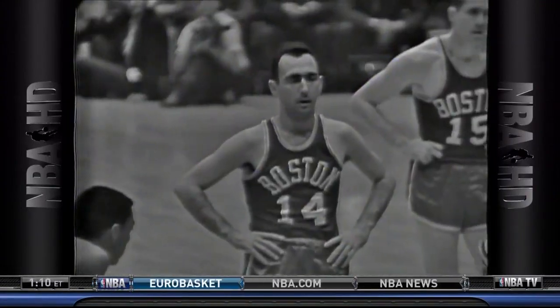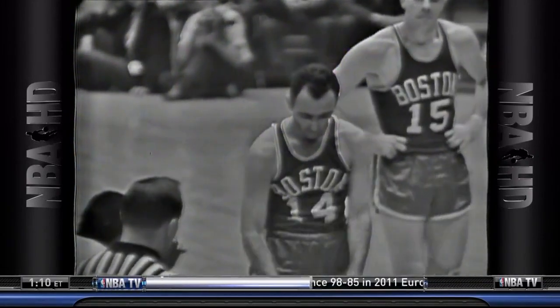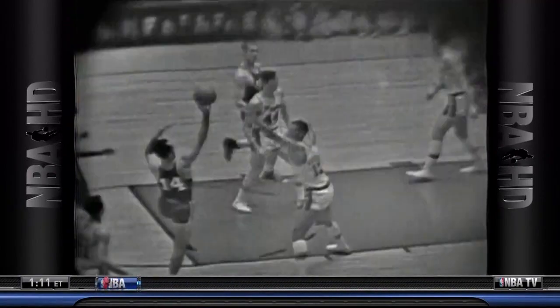And looking at Bob Cousy here, I can see why people would argue that they were not very good athletes back then. If you want to know where Steve Nash learned how to do that one-footed runner, here it is by Bob Cousy back in '63.